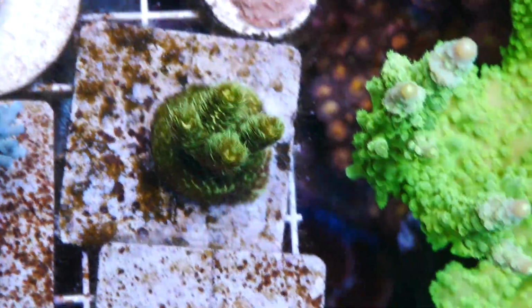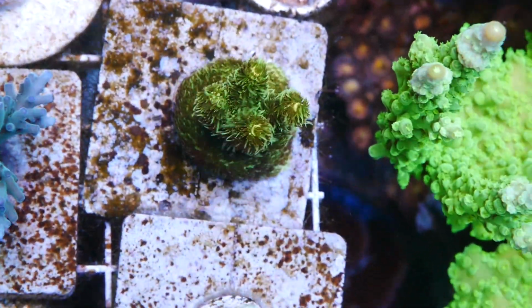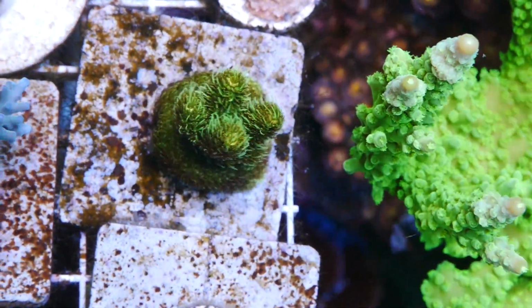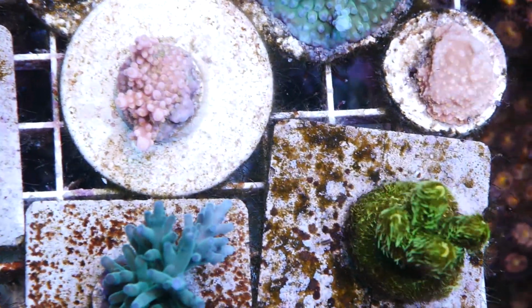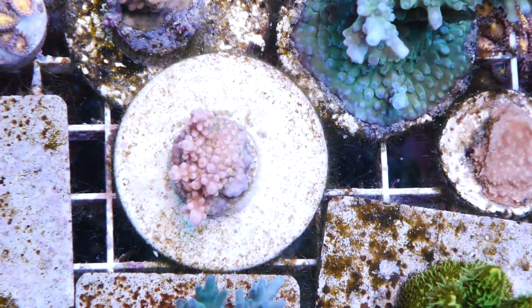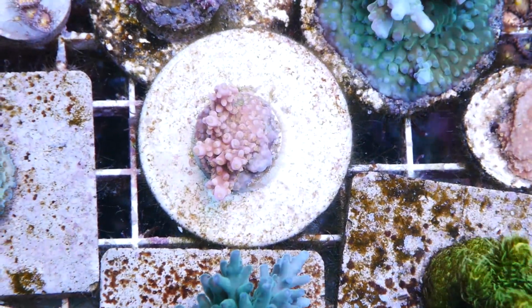And then here we have a Sunset Milli. It had good polyp extension before, but I swear it's even better now. Just look at it. You can't even see the skin. That's phenomenal. Here's a Candy Corals Orange Sherbet. It's one of those pieces that fluoresces, and both the skin and the polyps will fluoresce. The skin's a very nice bright pink, and then the polyps are orange.